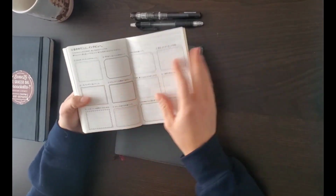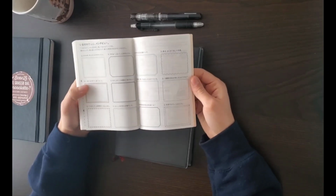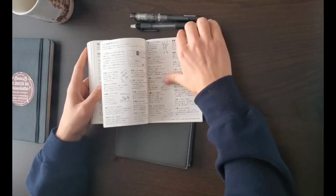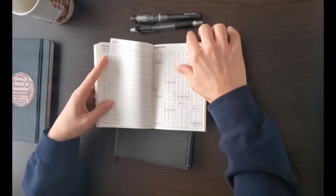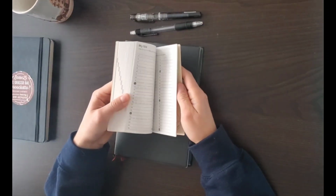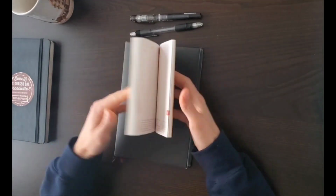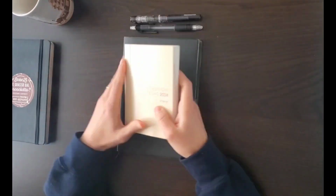And again, this is the Japanese version. I used to know what this page was. I will have to look it up, so I don't know off the top of my head. Recipes, and I think that's it. Some other things, gifts, addresses. So you can see they do have some more fun elements or additional pages compared to the MUJI Weeks Notebook, which is pretty bare bones. So I'm excited to try out this setup.